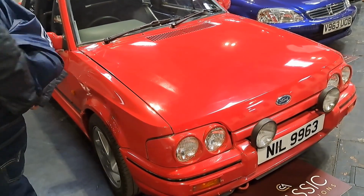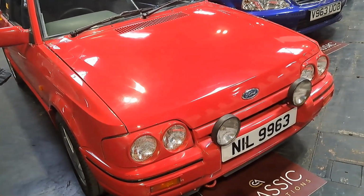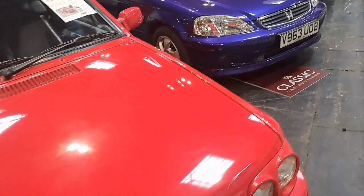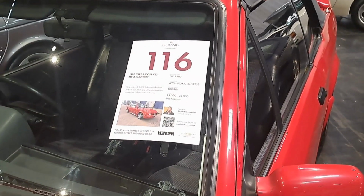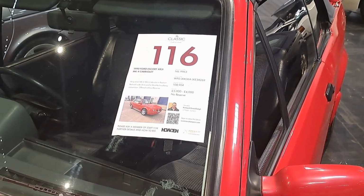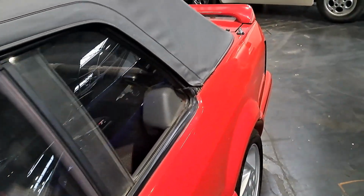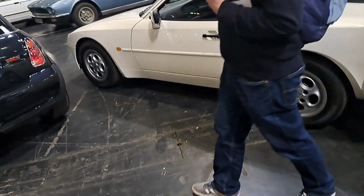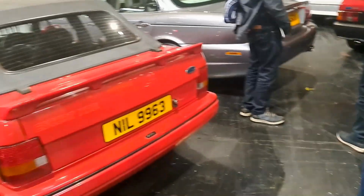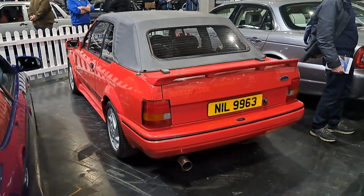I have to come back to that one, because I'm not really sure. So we'll go with this XR3i Cabrio with the funny front lights on it. The Moret headlamp conversion, 3 to 4,000 pounds. Seems quite reasonable to me. It's a 1990s, one of the very last ones actually, because the Mark V came out in 1990. We just have a little investigation on that Jaguar.